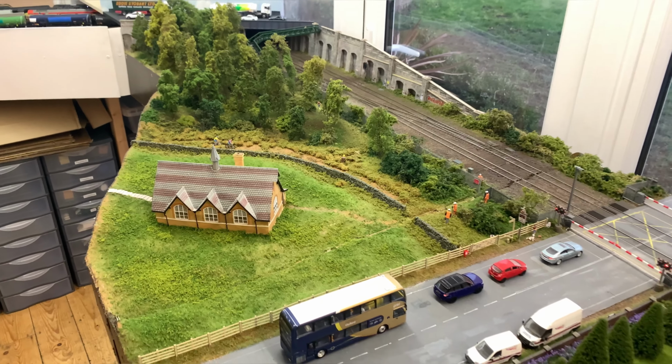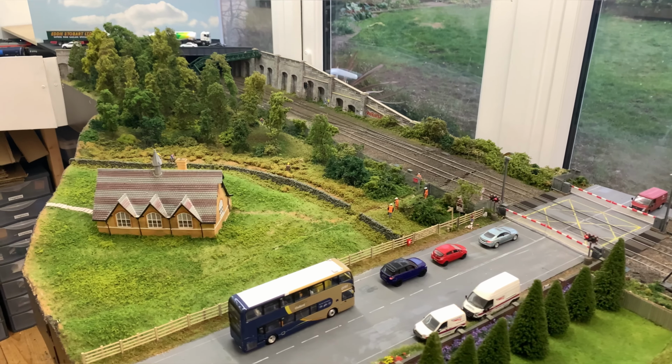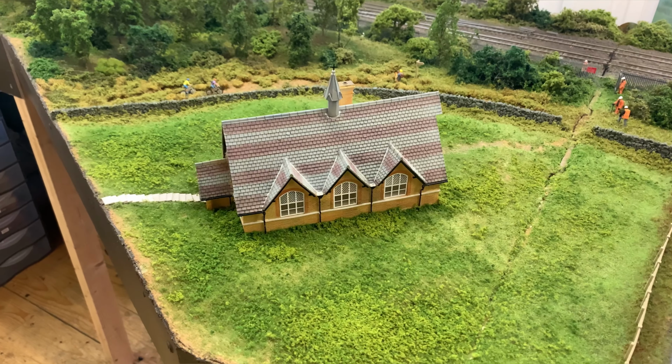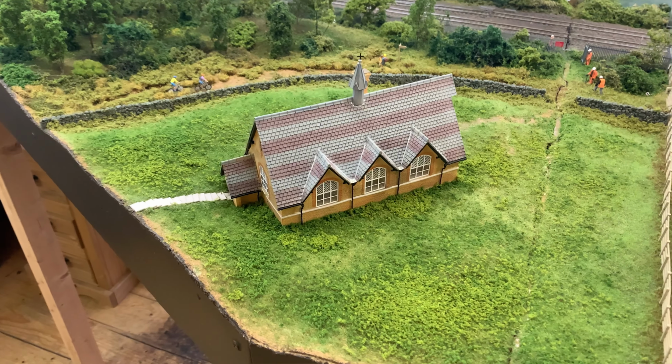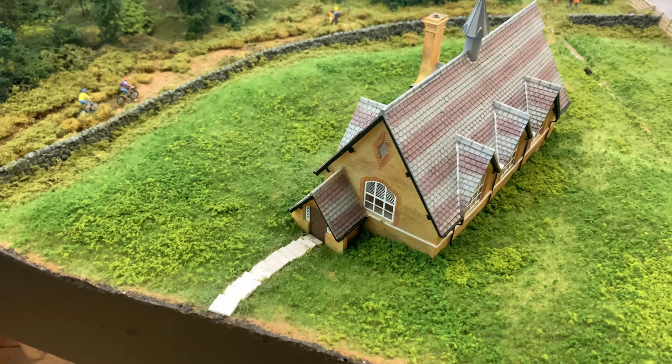So I've taken the back scene off because I don't think it worked. I've put another building in. I'm not sure whether it's going to be a church or an old church that's lived in, or an old schoolhouse or something. A few steps down. And then we've got the muddy path with the stone walling. A couple of cyclists there braving the mud. A few ramblers.